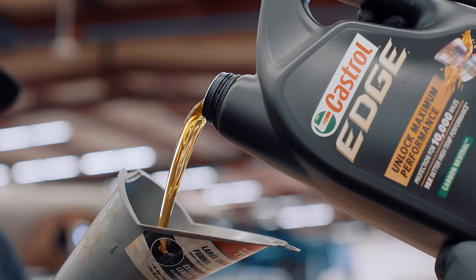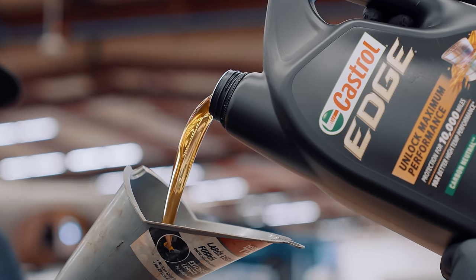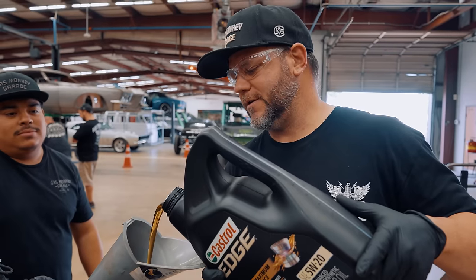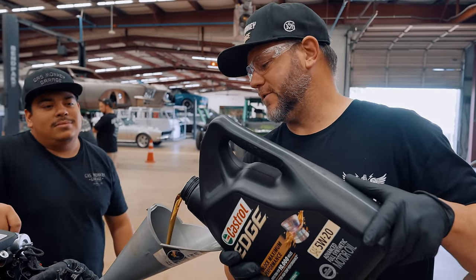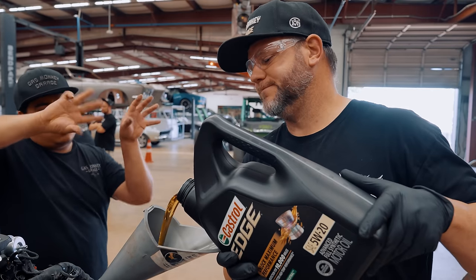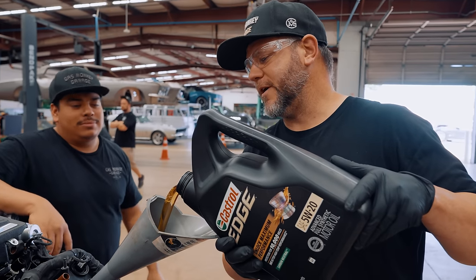We're going with the 5W20, what the engine asks for, and we're doing that because it is variable valve timing. So the oil pressure is changing the cam timing. Yeah, so we better go with the 5W20.